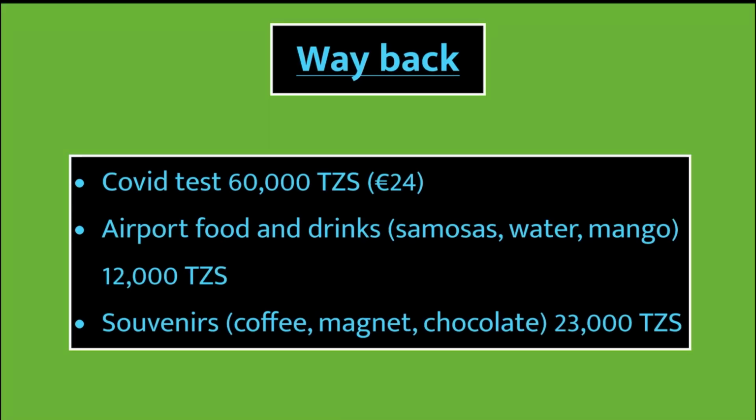And then on the way back, I had to get a COVID test because for Germany, you have to have a test or a vaccine card. So I had to get a COVID test, which is about 24 euro at the Zanzibar airport. And that was a little stressful too because their system had gone down that day. So there were a lot of people trying to get a test and they had to handwrite the results. It was just very stressful, not knowing if I was going to be able to get back on the plane or not, but it turned out fine.